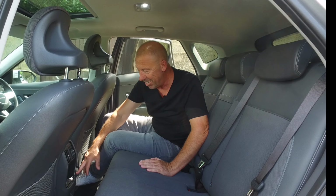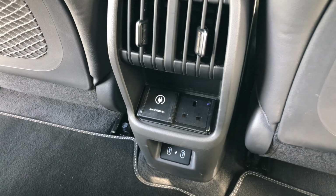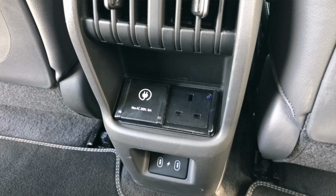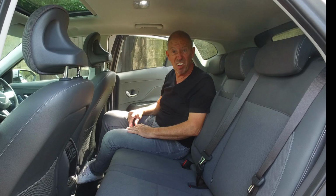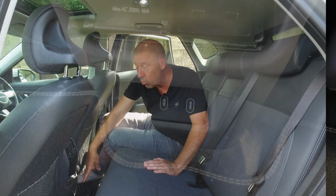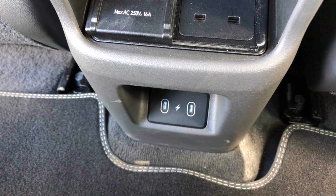One thing I do love in this car, it's got a 13 amp plug. Here in the UK, we have a 3-pin plug. I'm sure these are adaptable all around the world, so if you're a 2-pin like in Europe, it's going to have a 2-pin in there. What it means is you can plug your laptop in there and work in the back or watch a movie on it. How brilliant is that? Below that, you've got 2 USB-Cs for your general charging. It's all catered for down there.